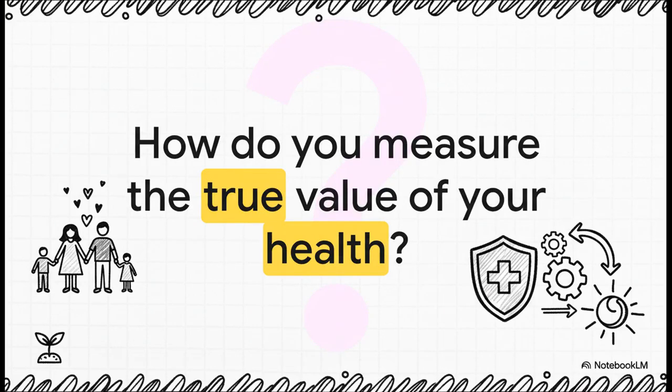And that kind of leaves us with one final thought. We've just broken down all the numbers and the benefits, but as you think about what you and your family need, it really makes you ask, doesn't it? When it's about your health, about your well-being, how do you even begin to measure its true value?